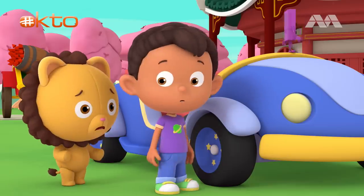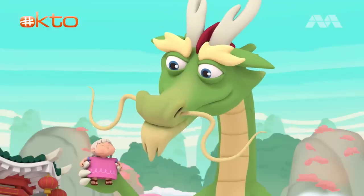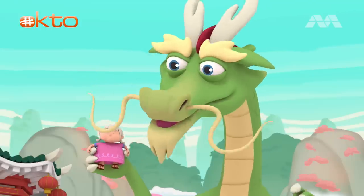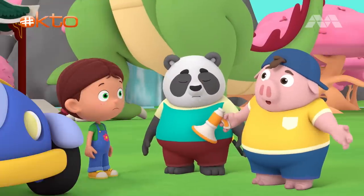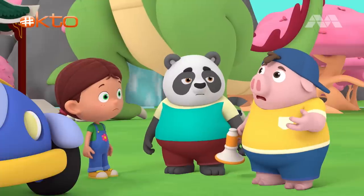But what happened to Mr. Dragon? Why is he so big? Oh, I ate too many mooncakes. They always make me very big. But no worries. I should turn back to normal very soon. And that's why we need to finish this scene before Mr. Dragon turns to his normal size again.